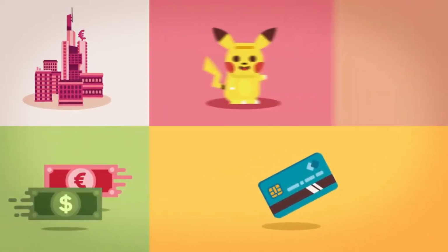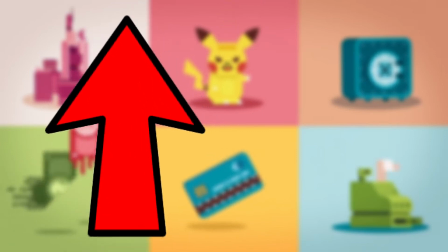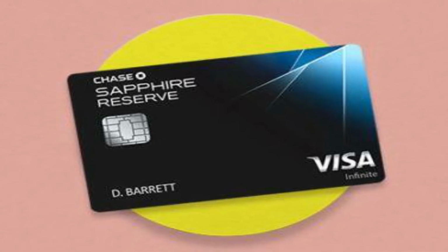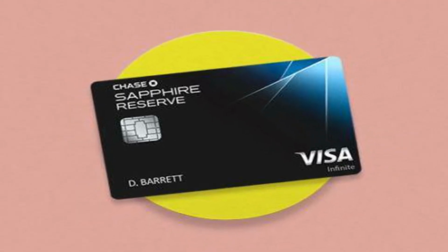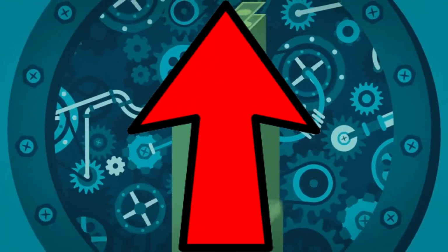How does your credit score affect the credit cards you qualify for? Well, obviously, the higher your credit score, the more cards you can qualify for. If you have an excellent credit score, you'll have better qualification odds for a premium credit card. An example of this is the Chase Sapphire Reserve, one of CNBC Select's top recommended travel rewards cards, only available for people with a high credit score.